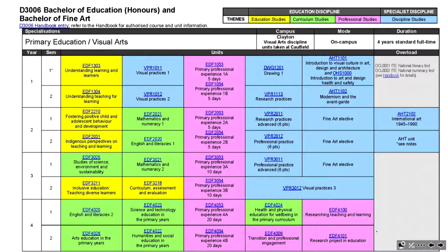All students will complete placements in schools. We have a dedicated professional experience office that will organise the placements for you, so you don't need to worry about that. In total, you complete 80 days of placements throughout the course. So there's placements every year. And then the green and the yellow as well are further education studies. So you learn how to develop inclusive classrooms, for example. You learn about English, numeracy, all that important information that you need to know.